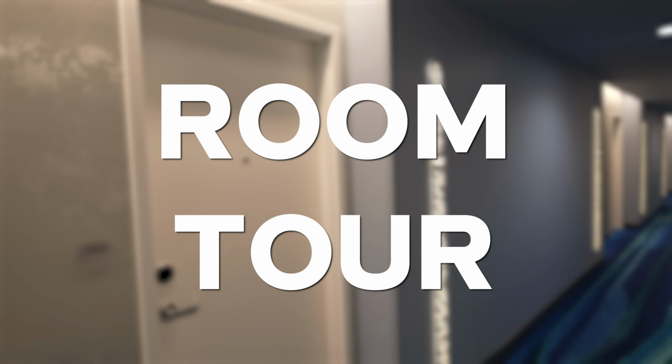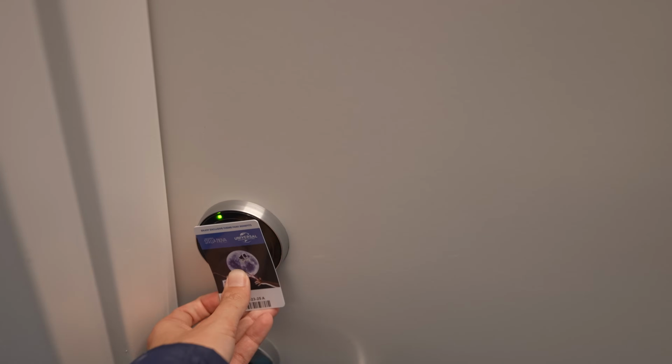So we're going to start this video off with what people want to see the most. This is the room tour of my room at Stella Nova, 7012. This is a standard room. Let's head on in to Universal's newest hotel.